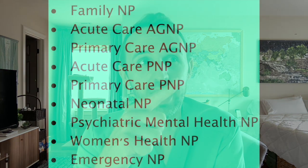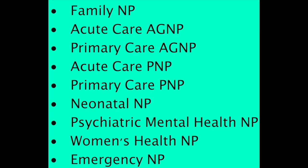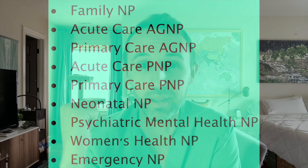Just to list them out again, there was FNP, there's AGACNP and AGPCNP. There is the pediatric primary care NP and acute care NP. There is the neonatal NP. There's the psychiatric mental health NP. There is the women's health NP and the emergency NP. So there might be even more certifications out there. These are just the ones that I really know about. The top ones, the FNP and AGNP, seem to be the most popular. Third most popular, I would say, is maybe nowadays the psychiatric mental health NP.